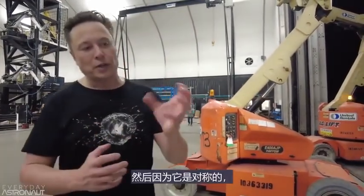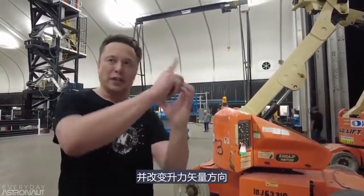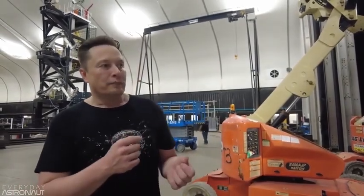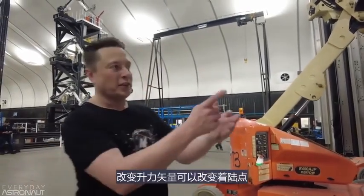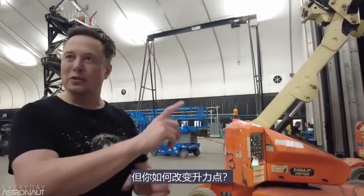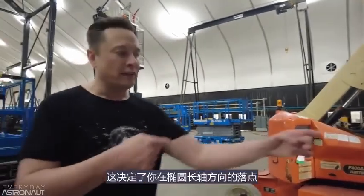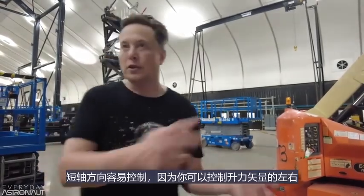And because it is more or less symmetric, with little thrusters, you can rotate the capsule as it's coming in and change that lift vector. Yeah. And then you have a landing ellipsoid, because your accuracy longitudinally is less than your accuracy left to right. So you're changing the lift vector. How do you change the point where you land? You can turn left or right, but how do you change the distance? You do a series of S-turns. Depending upon how much you bank during the S-turns, that affects your longitudinal point. Yes. And then your lateral point is pretty easy to tune because you have a lift vector going left and right.